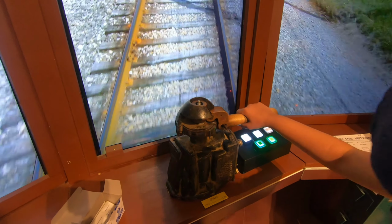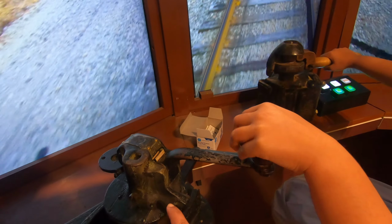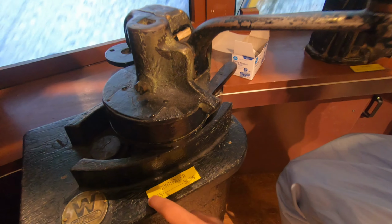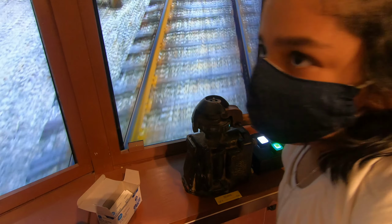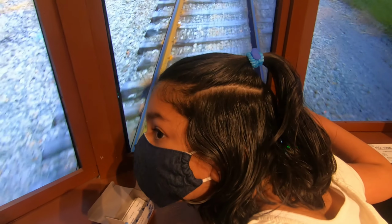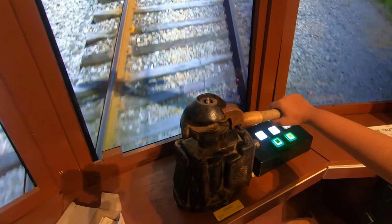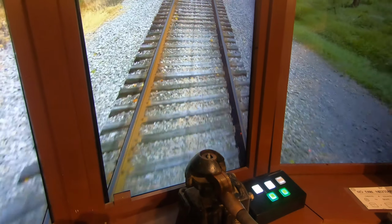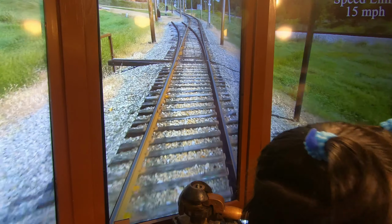Come on, speed up. Go slow. What is this, Sarah? This is the controller that makes you go fast and slow. Come on. Oh, I'm going slow. And what about that? This one? This is your brake. Okay. Can you switch it off? But maybe I should put it on just in case.